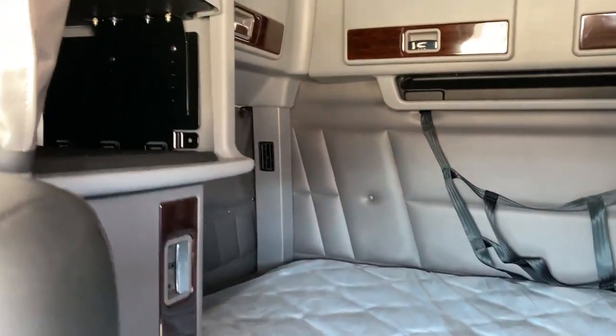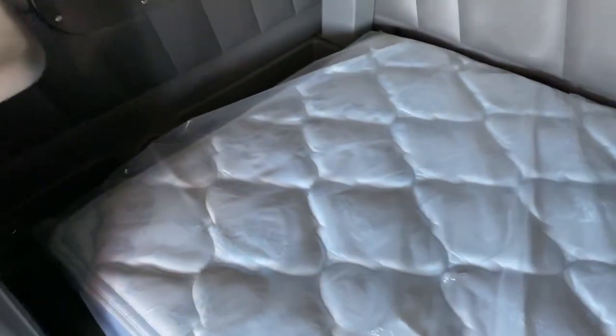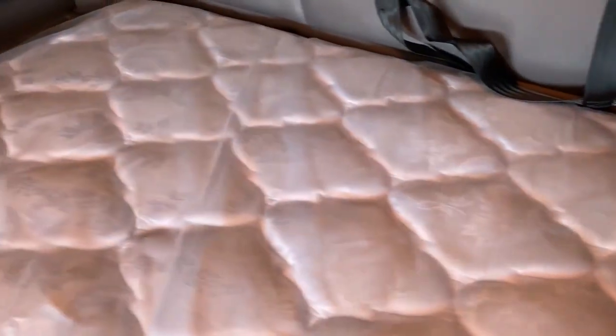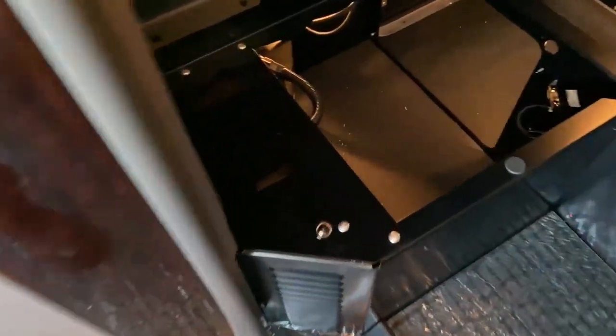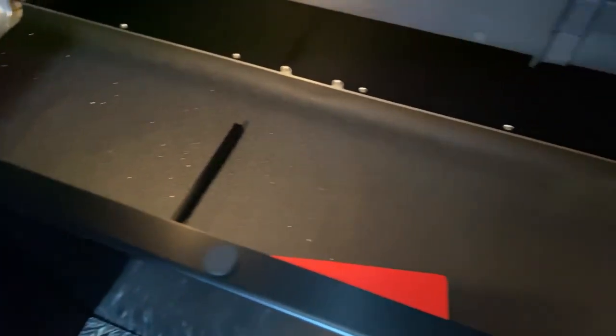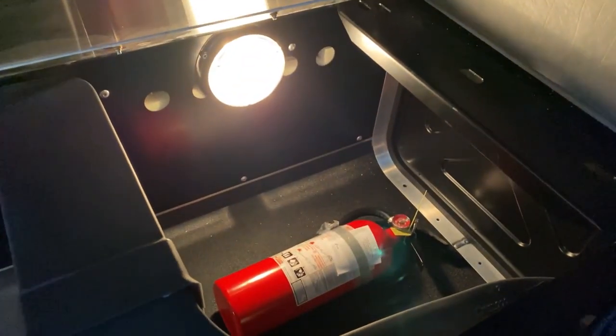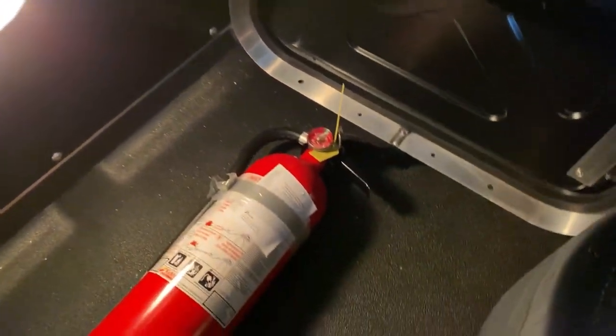Underneath that mattress, you do have the light on back here. You do have the premium level speaker package for the cabin sleeper with your subwoofer. Those lights obviously come on whenever you lift up the mattress, or open either of your storage doors. You do have your fire extinguisher, hazard triangles right there.